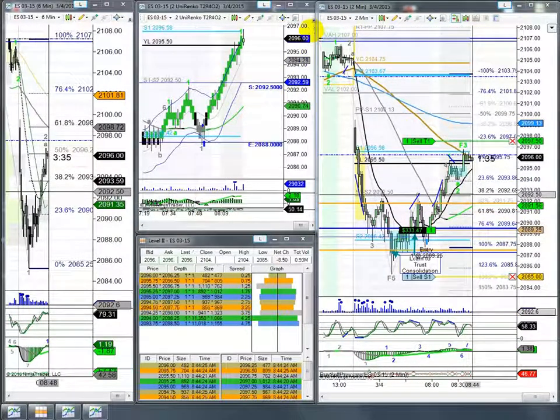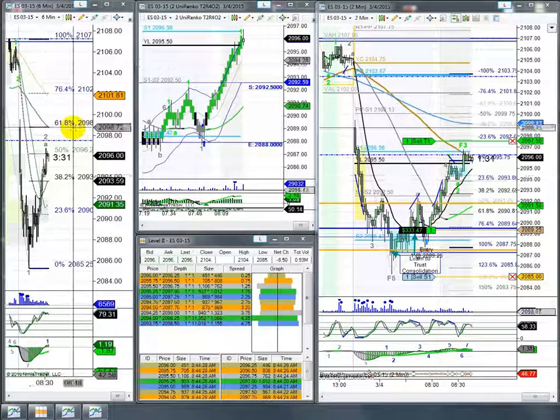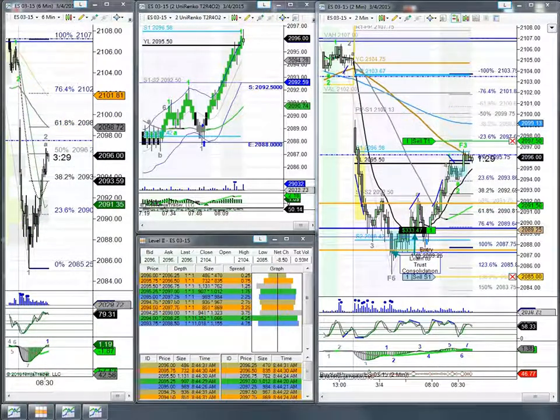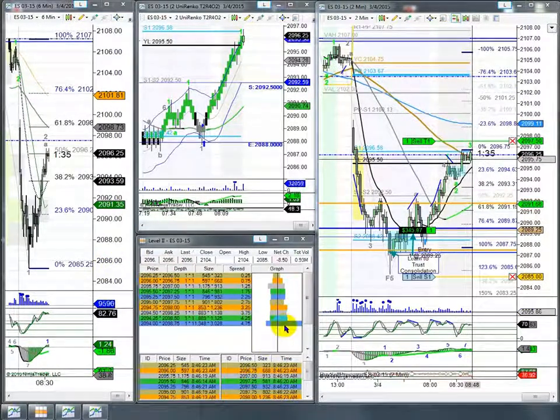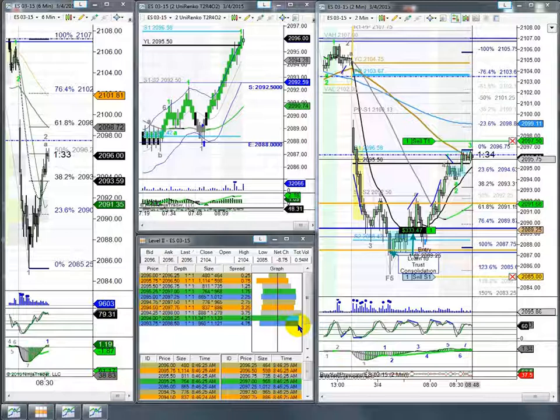96.25 seems to be the sticking point right now. If we can break through that, and where is my little pointer again here? Oh, it's over off the screen. Anyways, I keep on seeing more coming in on the ask. And this is a good sign. Oh, well, it was a good sign.